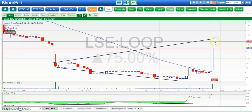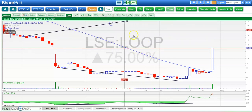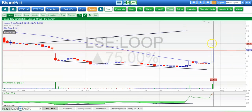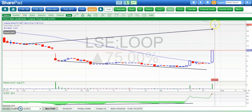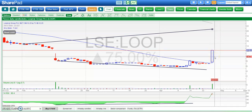But 14.25 is the initial target. If we're really lucky, the shares will keep on moving, and we'll get a target towards the 20 pence zone, and that would tie in with the falling 200-day moving average that we've got there at 2021. But looking very exciting there at LoopUp, perhaps rather more exciting than many in the market would have expected. Obviously, the fundamentals are a factor there as well.